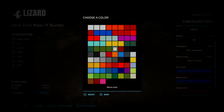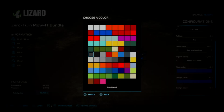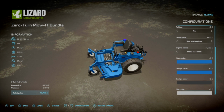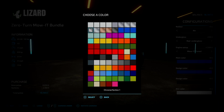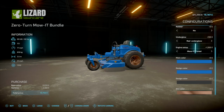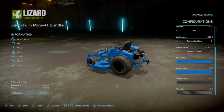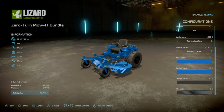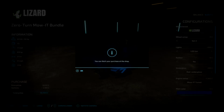What colour do you want your seat? No. No. Yeah. Rims is yeah. Is that all of it? What's that? 10 grand, and we've gone tuned up.